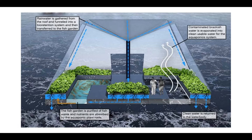As for energy, this design can be fitted with several types of renewable energy sources. OTEC, or ocean thermal energy conversion, uses different temperatures in the water to create energy. And of course there is solar and wind power.